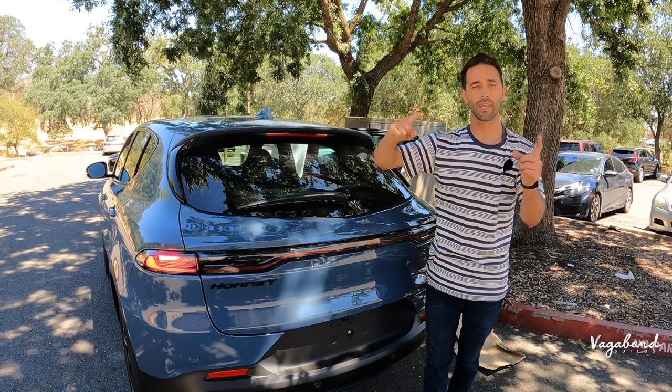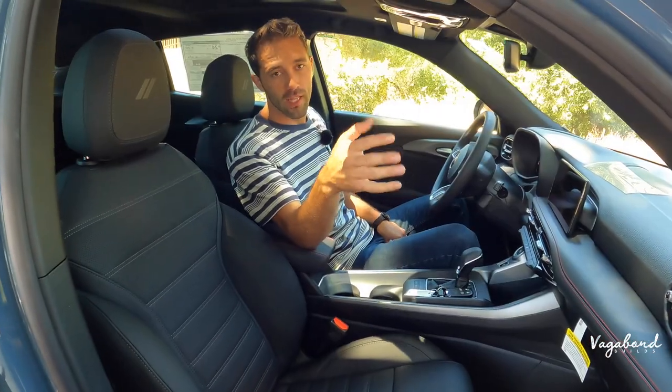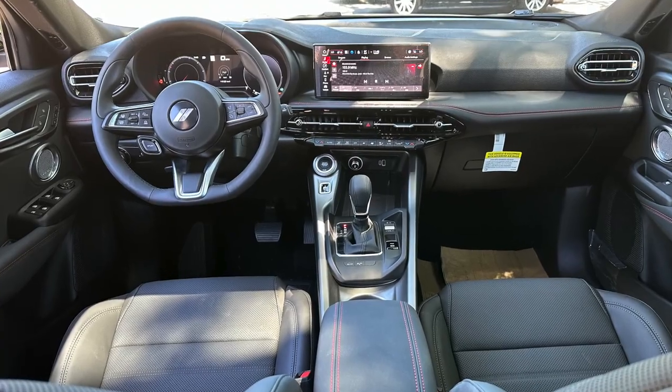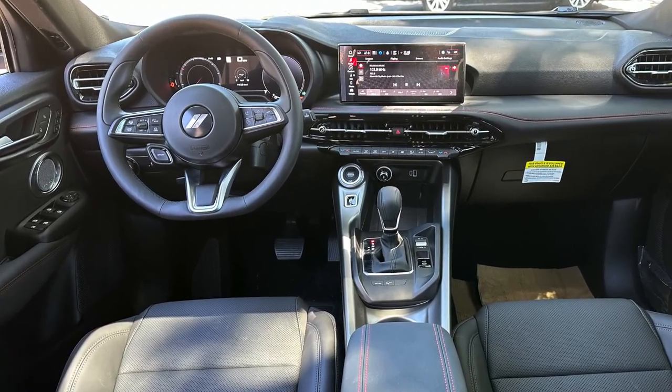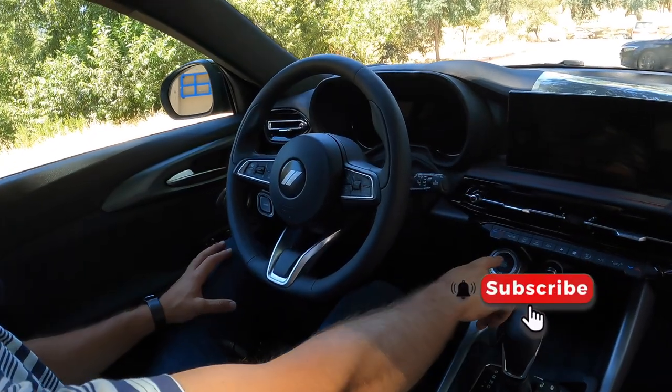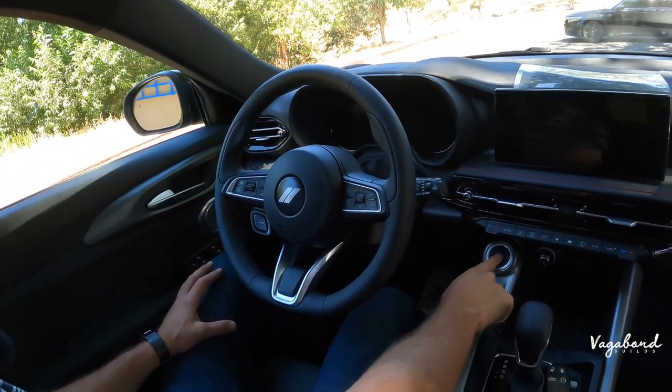Let's go ahead and talk interior. So now, let's talk interior of the 2023 GT Plus trim of the Dodge Hornet. And let's go ahead and start this car so you guys get an idea. I want you guys to pay attention to how the screens look as you're starting. Your start and stop button is right here.